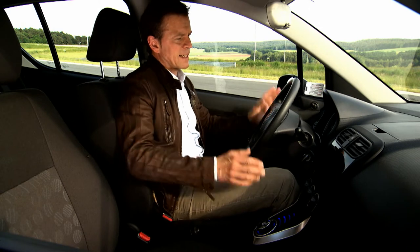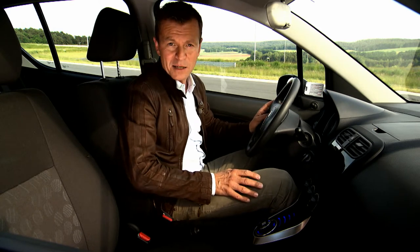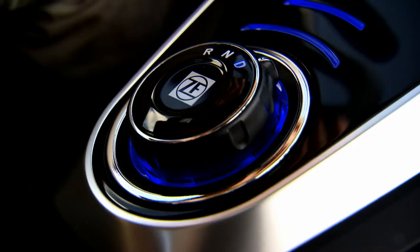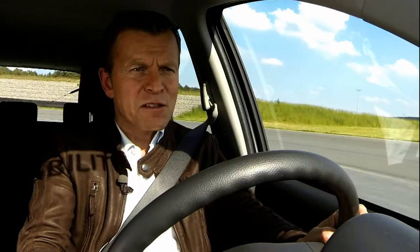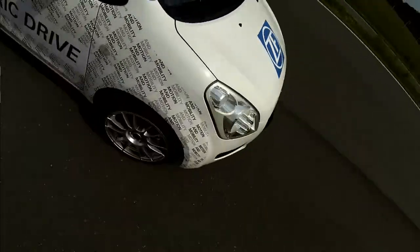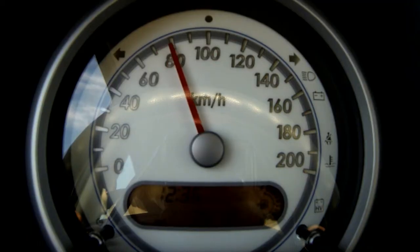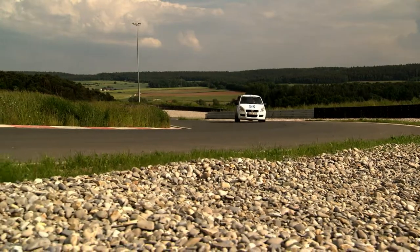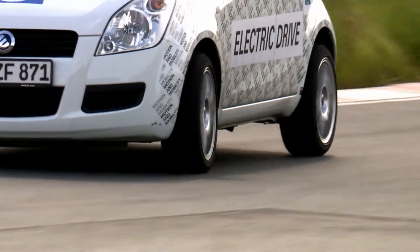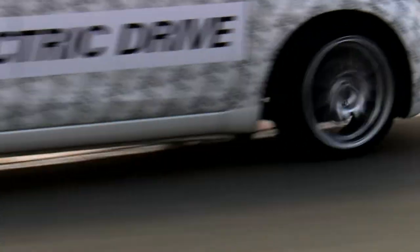And who said electric cars have to be complicated? Shift the selector lever to D and set off. Simply press the accelerator pedal, hold the wheel, and a torque of 1700 newton meters is instantly at your disposal. Pushing the tachometer needle up to 100 kilometers per hour in 9 seconds. Awesome.